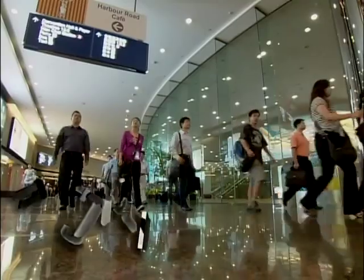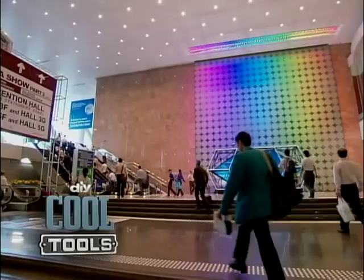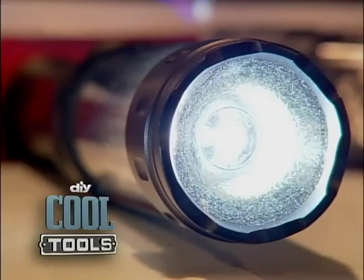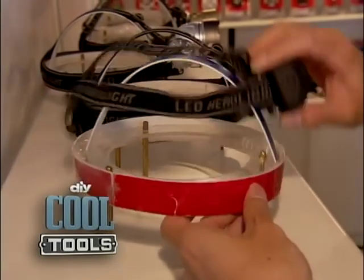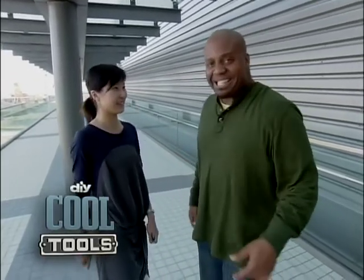Up next, we're heading across town to the Hong Kong International Lighting Fair to check out some tools with some high-tech flair, like a flashlight that never needs a bulb change, or an LED light you can wear on your head. And a lighted vest to keep you and your crew a little safer. We'll be right back.